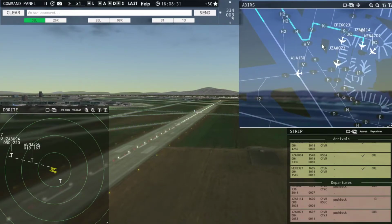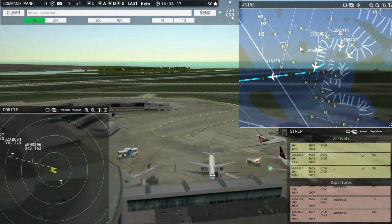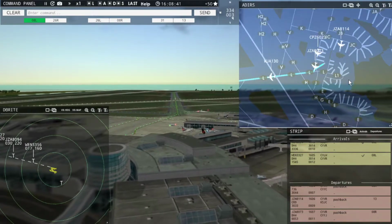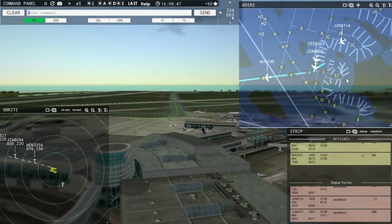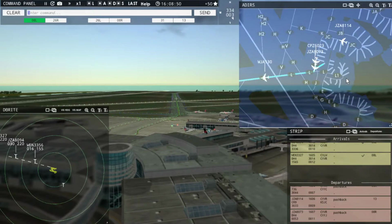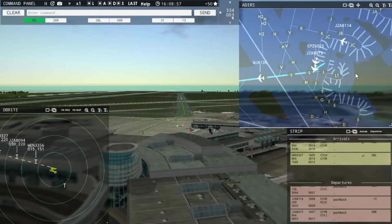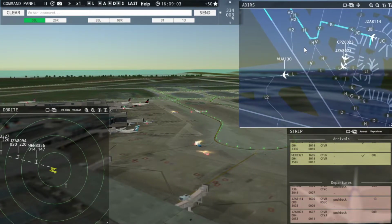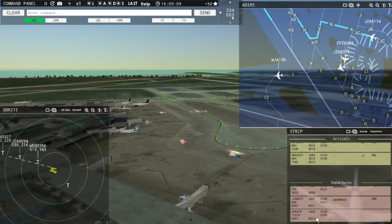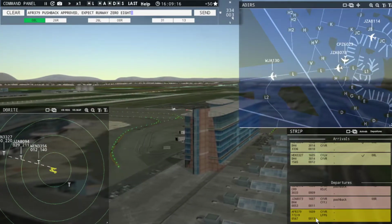Ground. Jazz 8073 ready to taxi. Jazz 8073. Continue taxi. Continue taxi Jazz 8073. Please don't hold up Compass, please. Ground. Jazz 8114 ready to taxi. Jazz 8114. Continue taxi. Continue taxi Jazz 8114. Tower. Air France 379 are requesting push and start. Air France. Air France 379. Pushback is approved. Expect runway 08 right. Ground.